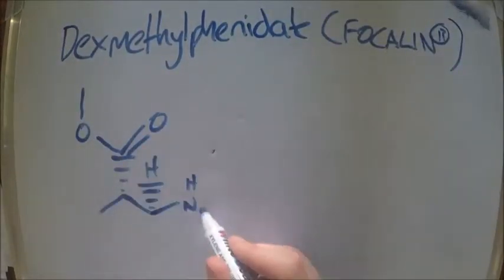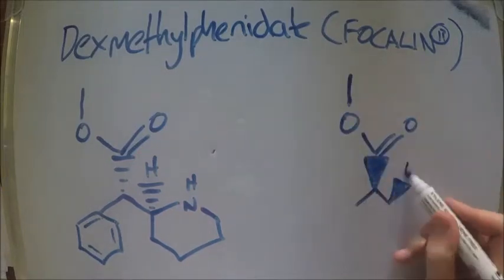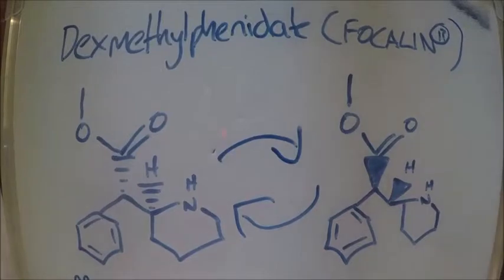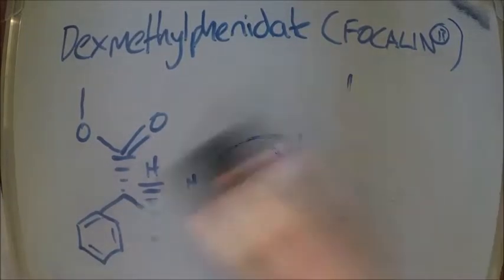Dexmethylphenidate, or Focalin, is an enantiomer of methylphenidate. It is structurally similar and shares similar properties to methylphenidate as a dopamine reuptake inhibitor.